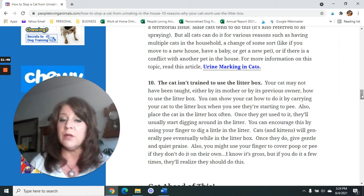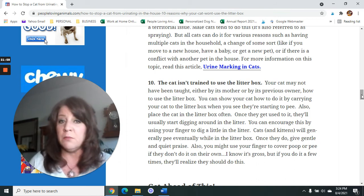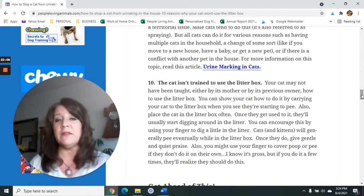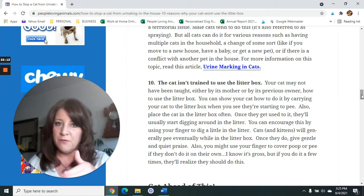Once they get used to it, they'll usually start digging around in the litter. Cats and kittens will generally eventually pee while they're in the litter box. If you're setting them in there all the time, they'll eventually pee while they're in there. When they do, give gentle and quiet praise. And then, this is kind of gross, but I'm going to make the suggestion because I think it's quite effective. You might use your finger to cover up their poop or pee if they don't do it.